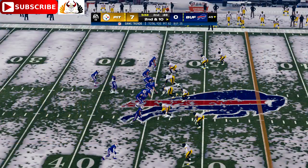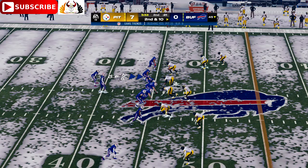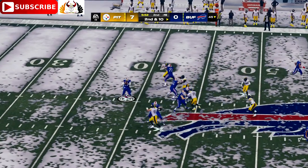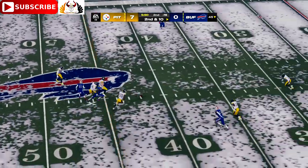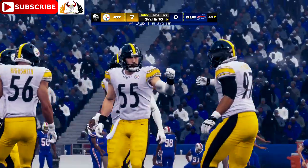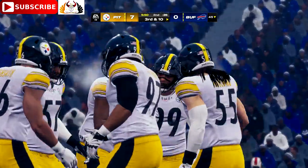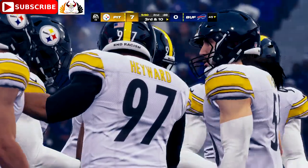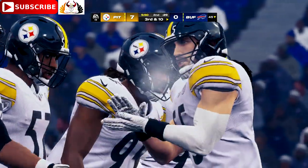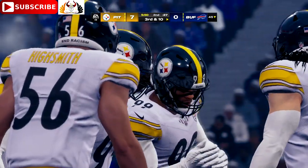So now 2nd and 10 after the incompletion on 1st down. Throwing now is Allen. Toward the center of the field, but it's incomplete. Well, after incompletions on 1st and 2nd down, it certainly seems like a reflection of what we've seen so far in this game. The defense, quicker to the punch so far. Let's see if they can get something going here on 3rd down.